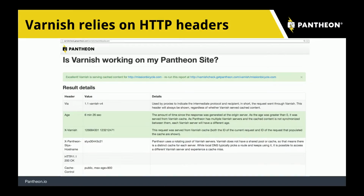And by the way, what we're looking at here is just a debugging tool that Pantheon provides, because sometimes people unintentionally break their Varnish cache by not realizing what their HTTP headers are doing.